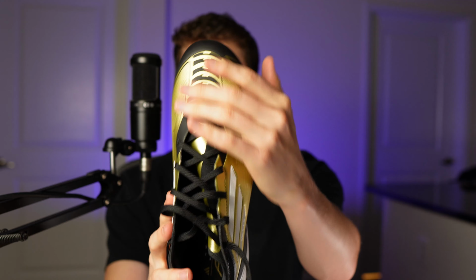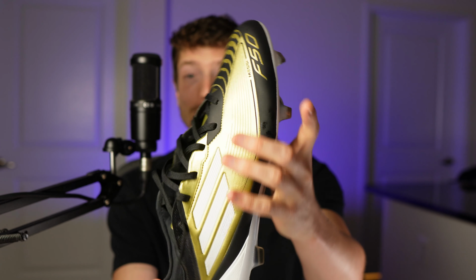Now, transitioning from old school Adidas to new school Adidas, we have the F50. And we're talking about both the standard variation and the messy variation that I have here. Now, the F50 is one of the lightest and most minimal boots that Adidas offers, but I also actually think it's one of their most comfortable.